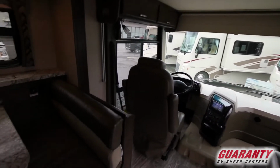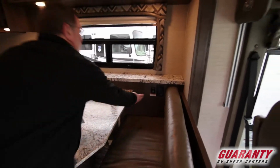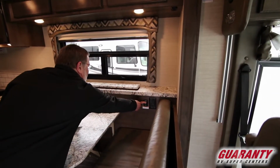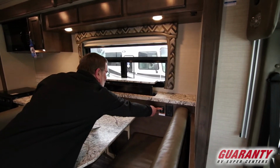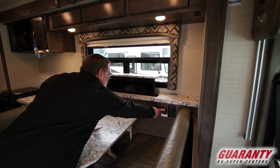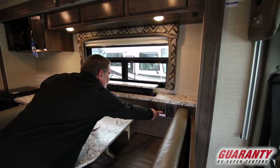We do have the televator where your TV is hidden. Really easy to deploy and not deploy. You just push up on the button, TV pops up. And when you want it down, you push the down button and you got full view of your windows out there.